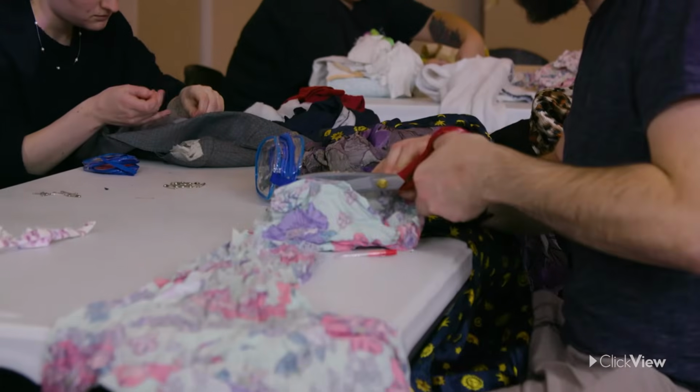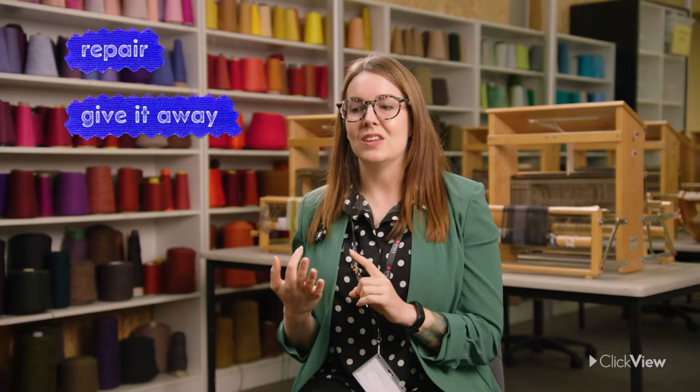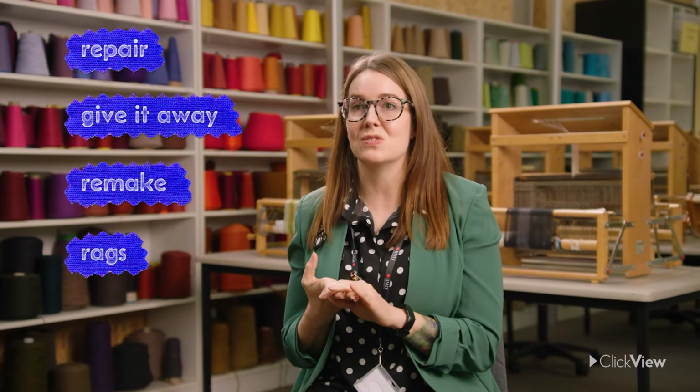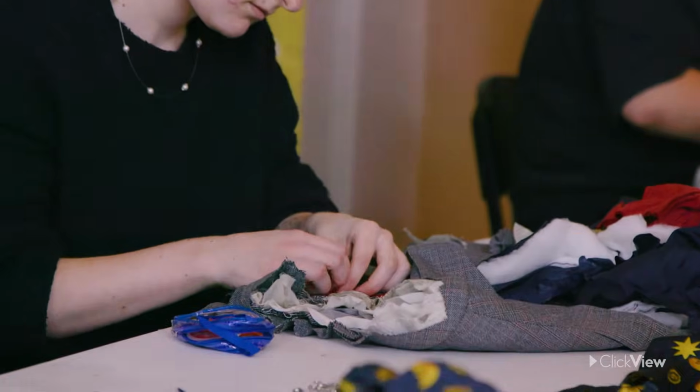The best option is always to wear something and use it as long as possible. Can you repair it? Can you give it to a friend? Can you remake it into something else? Can you make it into rags if it's suitable? So the longer you use the garment, that is the best option. Use it for as long as possible. Putting it in the bin should be the absolute last option. We can all help by repairing, sharing, and buying secondhand clothing. But most importantly, buying less.